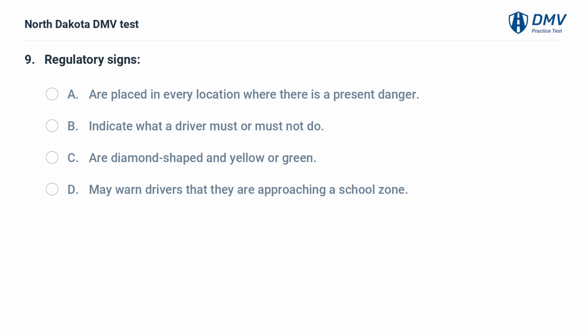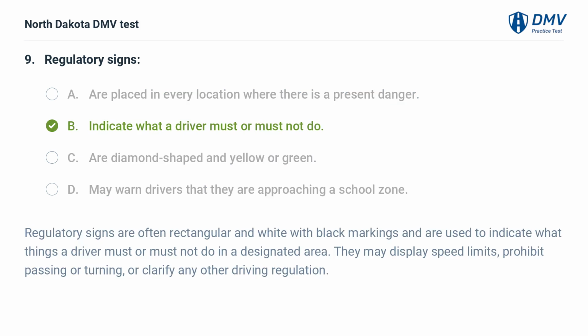Regulatory signs: A. Are placed in every location where there is a present danger. B. Indicate what a driver must or must not do. C. Are diamond-shaped and yellow or green. D. May warn drivers that they are approaching a school zone. B. Indicate what a driver must or must not do.